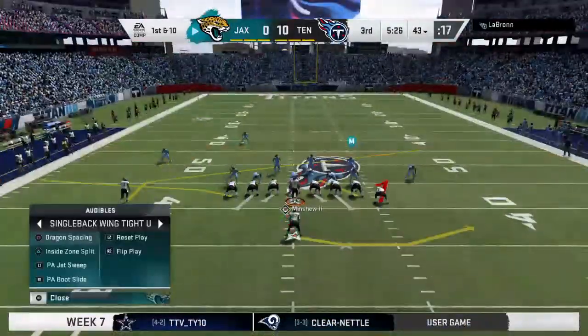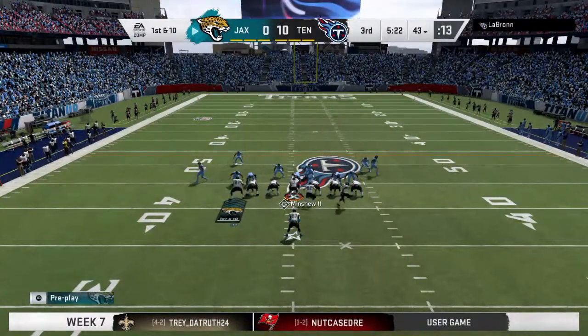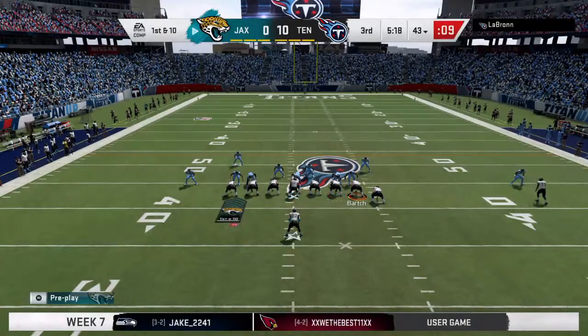Got it. 41. 22 jet bomber. Kill. Turn up. 41 right.